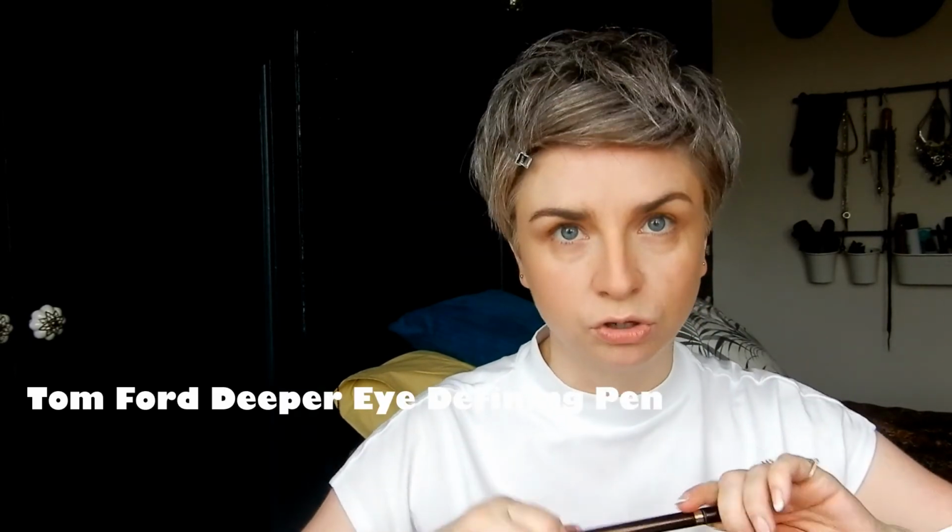All right, now onto the eyes. I'm going to take my Tom Ford liner. You do not need to use a Tom Ford liner. Use any liquid liner that you have, and I'm going to tight line inside the eye, as you can see here. Just tight line, and it just highlights the eyes and defines them without having to put too much effort in.